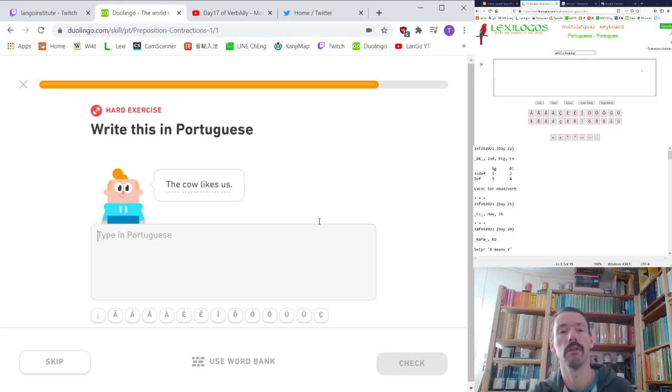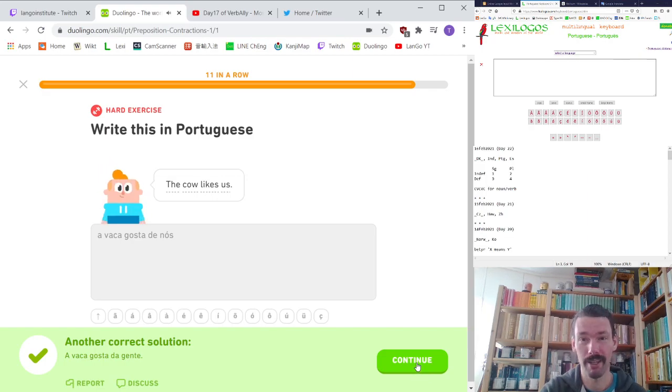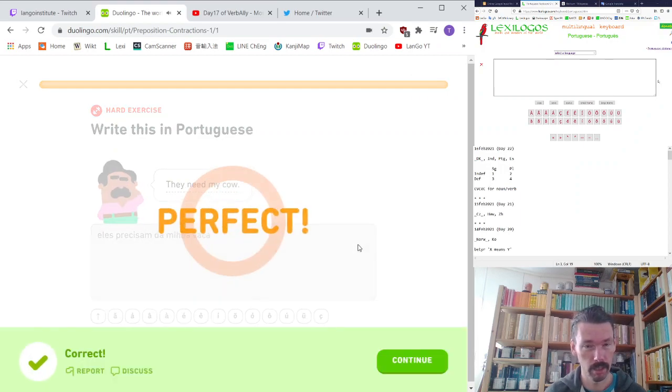Gosta de nós, a vaca. Oh, I think it should be accented. Da gente. Yeah, the other way of saying of the people being us. Elas precisam da minha vaca, I think. Eles precisam of my cow. Da minha vaca. Okay.